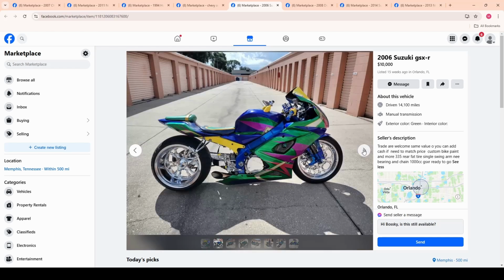Just really bad colors. Okay, I think those things sticking out of the gas can, those are nitrous tanks. Huh. See, that would be in the way of steering.